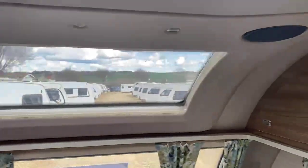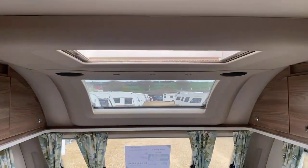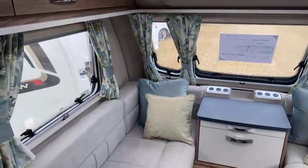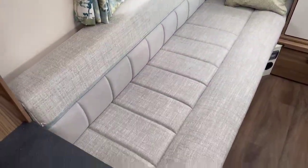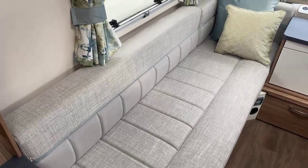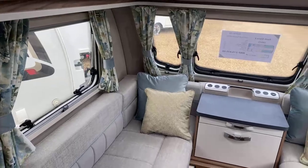A large panoramic sunroof located at the front, coupled with a medium-sized Heki light, gives you a fantastic feeling of space. Now on to our bespoke hand-selected fabric schemes. You won't find this in any other caravan, and we've really thought hard about this as a durable but high-quality chic finish. Matching curtains to match the pastel green and yellow cushions.